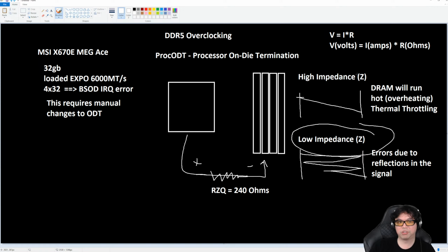You never really touch high impedance on DDR5, from my own experience trying to overclock RAM. It's always about lowering the impedance while trying to maintain stability and not running into errors. So you don't want to introduce reflections, because that's what causes the errors.